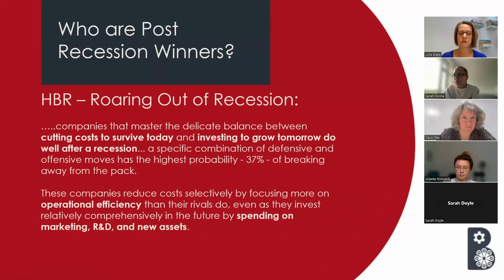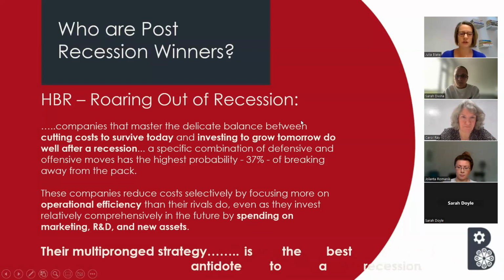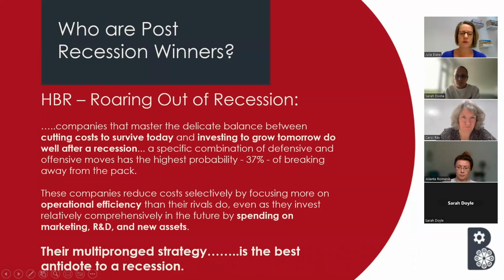So these companies reduce costs selectively by focusing more on operational efficiency than their rivals do, even as they invest relatively comprehensively in the future by spending on marketing, R&D, and new assets. Because there is, of course, a temptation just to go, right, not spending anything and stop everything, but actually look at that, really think about that. The companies that reduce costs selectively by focusing more on operational efficiency, and then spending on marketing, R&D, and new assets, they're the ones that came roaring out of recession. So this multi-pronged strategy is the best antidote to a recession, okay?